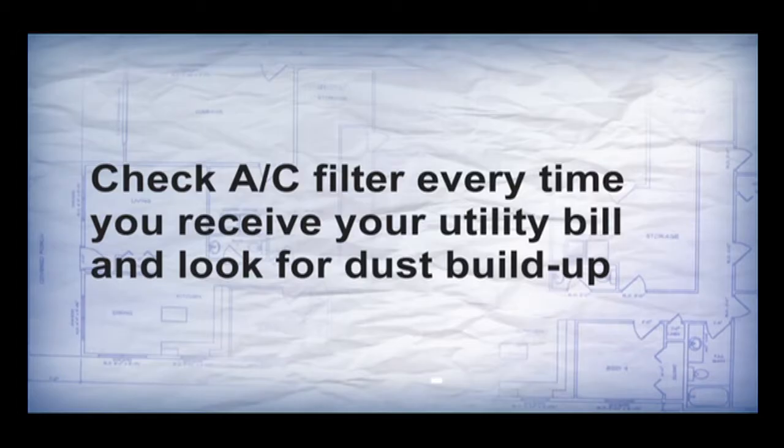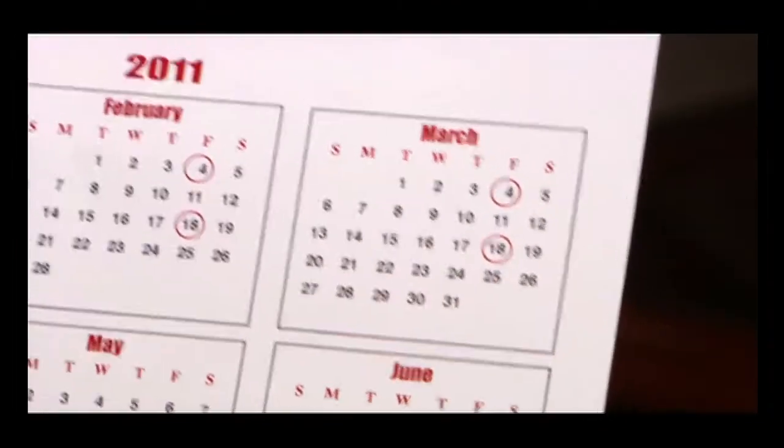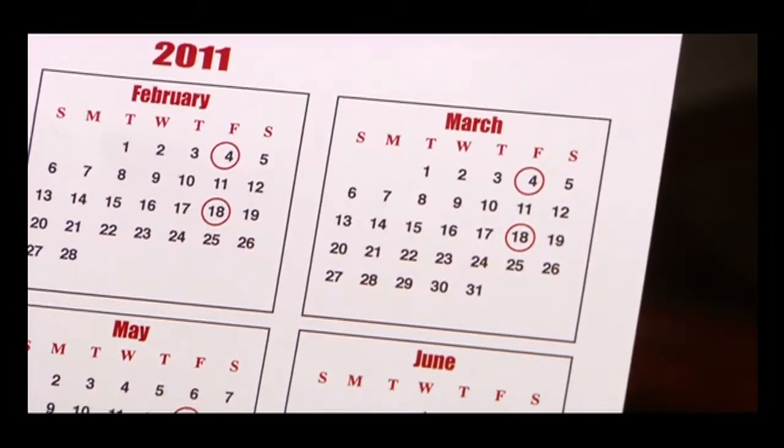A proactive rule of thumb is to check your air conditioner's filter every time you receive your utility bill and look for any dust buildup. It is recommended you replace your air filter once every 30 to 60 days. Also remember to have a reputable contractor clean and inspect your air conditioning unit once a year for peak performance.